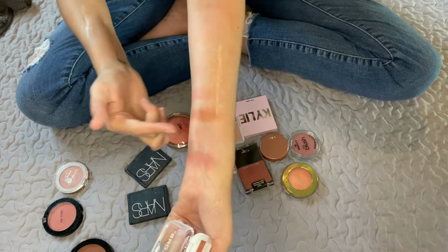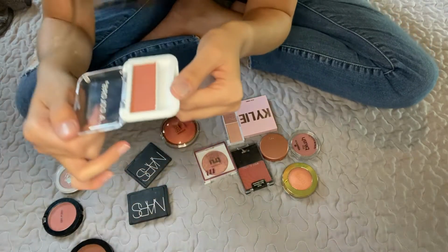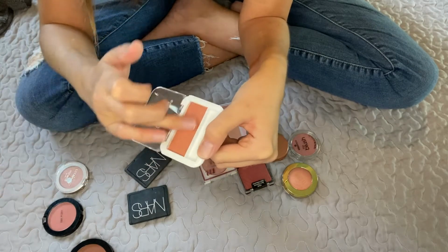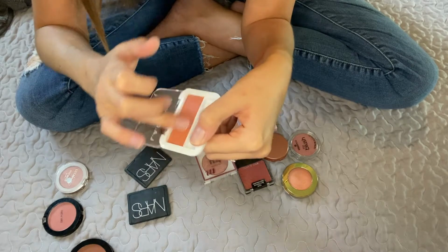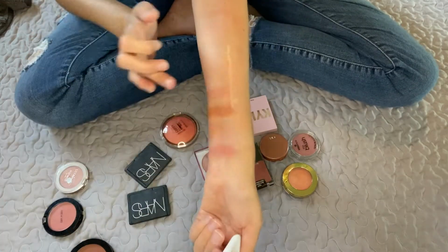I obviously don't mind a shimmery blush, but this one almost looks like it's an overspray on the top, because as I wear it away, those seem to become less frequent. There aren't as many sparkles.